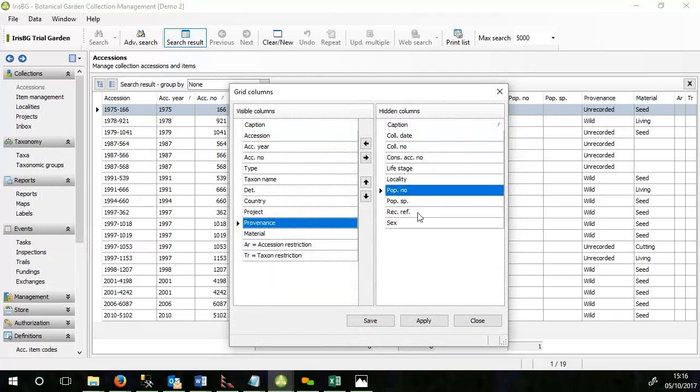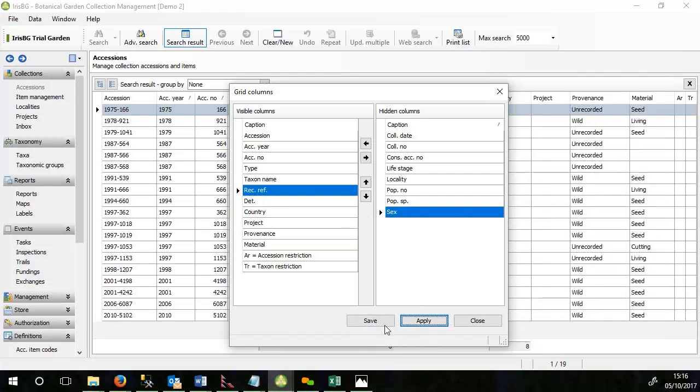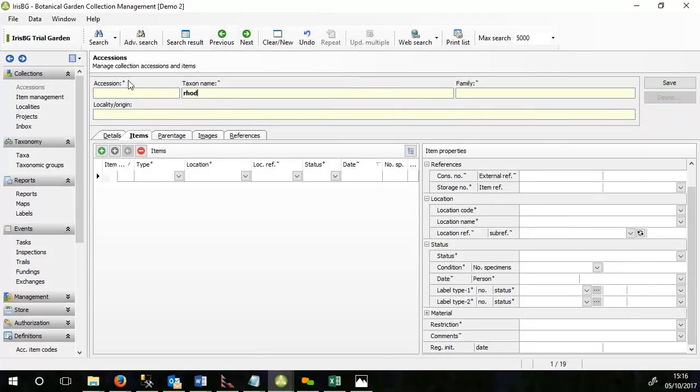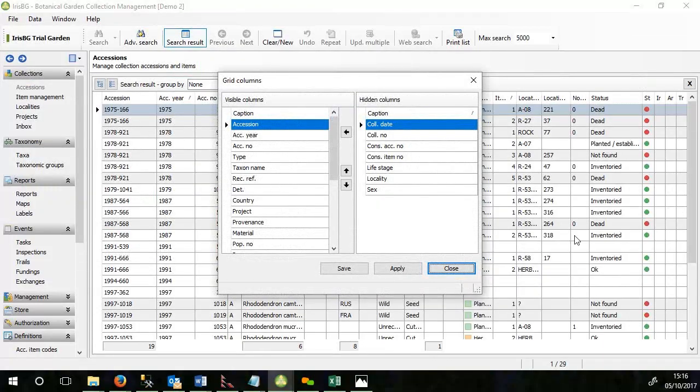But I do want this one, the reference from the supplier, the received reference. I put that up here, so I can also change the order in which things are presented. If I save that now, apply, you will see that the layout is a bit different. If I close this, and go back and search rhododendrons for plants, you get the same thing, so you can change those columns as well. Slightly different, obviously. It's very handy, I think, for a number of you. This is also available on the taxa and the item management screen.